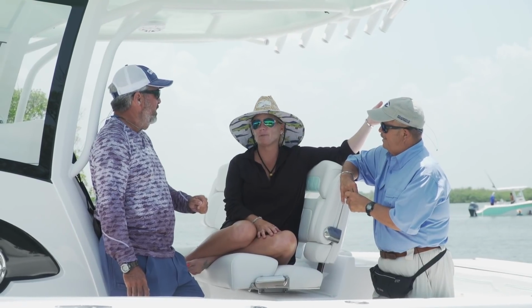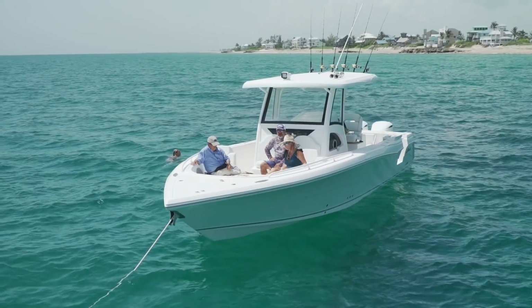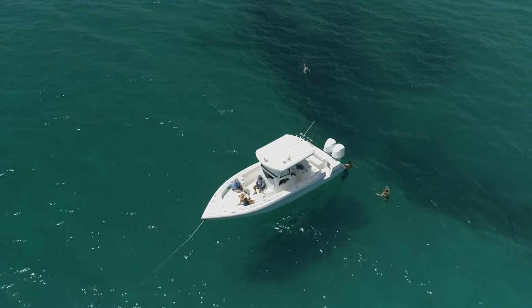Talk about a family boat, you guys. I know you're fish, fish, fish, fish. How great was it sitting up on that bow, little appetizer tray, everybody was comfortable swimming. They nailed it on this one.